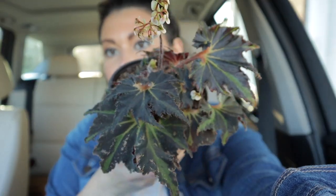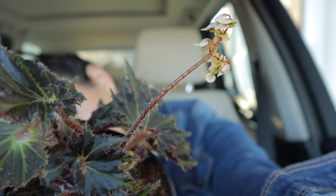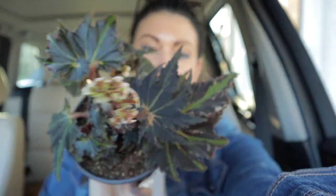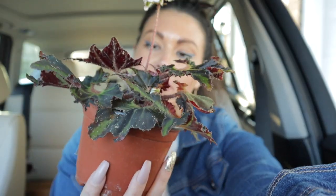I think I'm going to do a begonia corner or wall. So I am scooping up all the ones that I can find right now that I love. This one almost has a candy cane stem, which I really appreciate. So yeah, any cane begonias, angel wing begonia, Rex begonia, I'm totally feeling it right now.